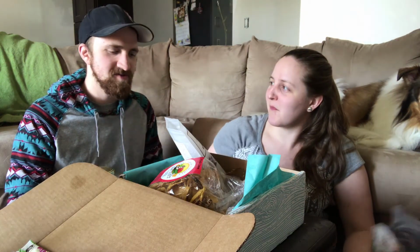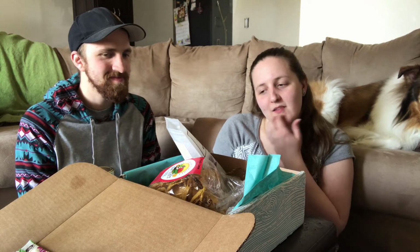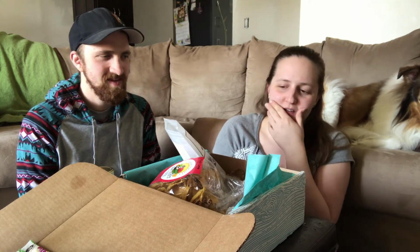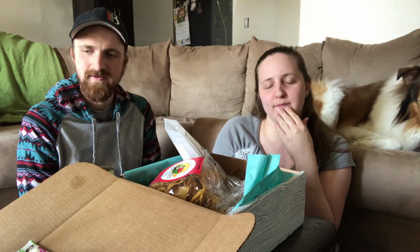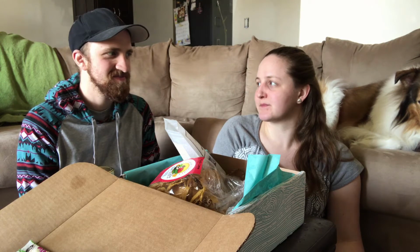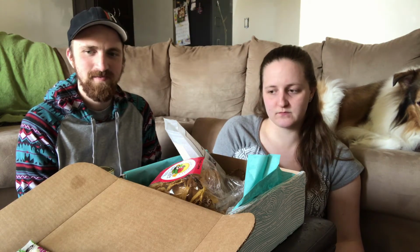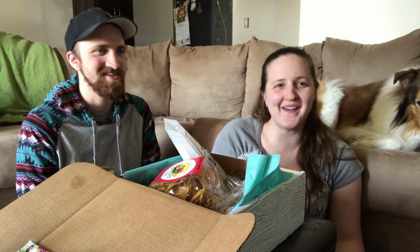So if you had to pick, what's your favorite out of all these? I like the peanuts. Or the salsa. That's a hard one. The salsa was really good, too, but I have to go with my chocolate. I like the spread. Yeah, the spread was good. The butter? That was really good. I'm actually going to have some more of that once the video's done.